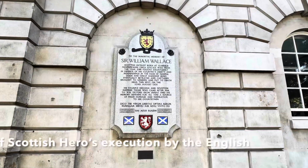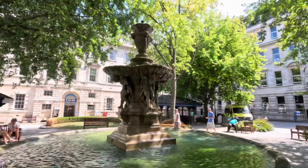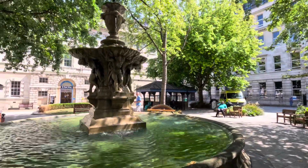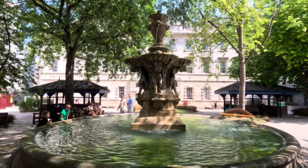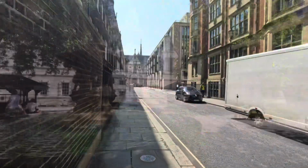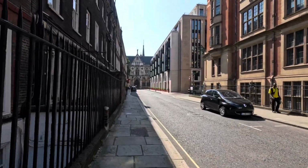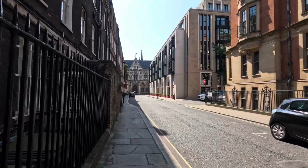Outside of St. Bartholomew's Hospital is a plaque to Scotsman William Wallace, who fought against him. We are looking at a fountain in the courtyard of St. Bartholomew's Hospital, and it was on this site that William Wallace was executed. Love exploring along these back streets. This is off of Fleet Street.